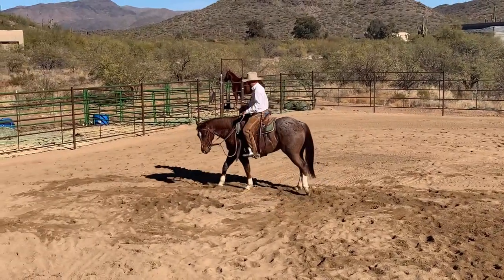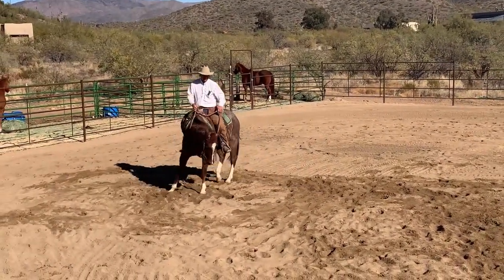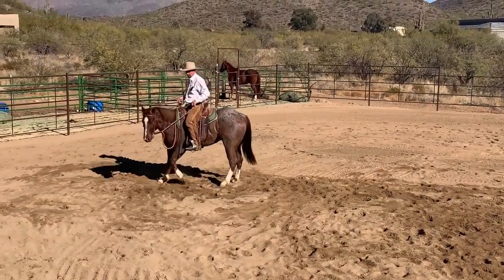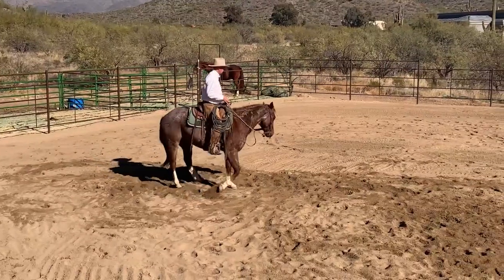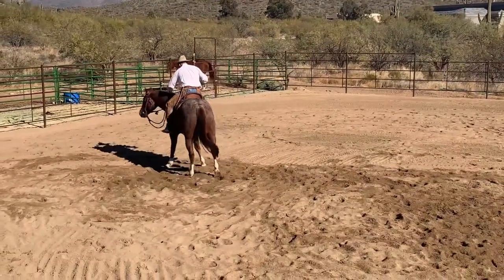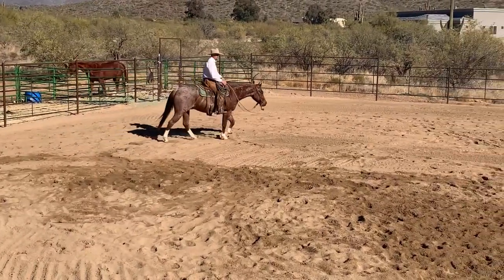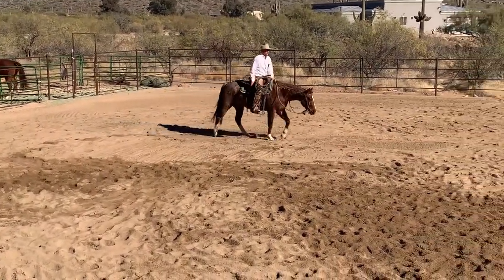Yeah, absolutely. So there's more hindquarters. I'll probably set up. There's the front end. That's really nice right there. I'm watching not so much how perfect he is, but just how he puts things together and comes to me. I think that's the end of the ride, and I pitch the reins, and he just bebops along.